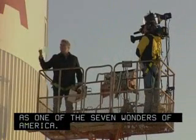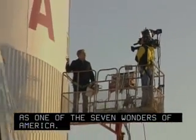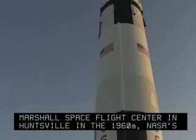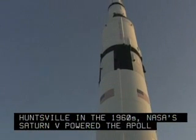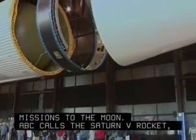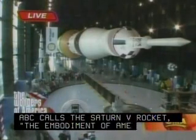The scientists that live in this... Designed and built at the Marshall Space Flight Center in Huntsville in the 1960s, NASA's Saturn V powered the Apollo missions to the moon. ABC calls the Saturn V rocket, quote, the embodiment of America's spirit of ingenuity.